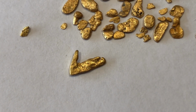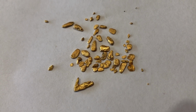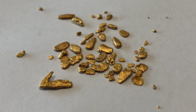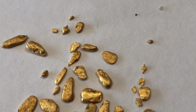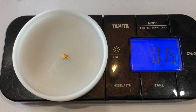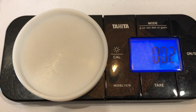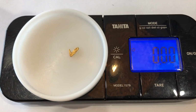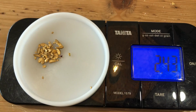The bigger piece, I reckon, looks like a Nike logo. No major nuggets, but most of them are quite good little pickers. I'll weigh the two larger bits for you just to give you a bit of scale. 0.15, so most of those pieces would be about 0.15. Put that Nike tick on. 0.29. And now for the total. 2.43.